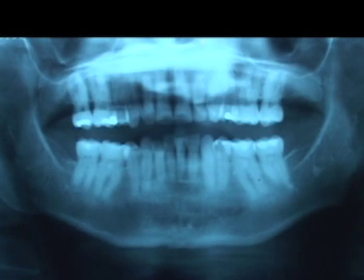This is this patient's panorex X-ray. You can see that she is missing 4 third molars as well as 4 first bicuspids. This is in keeping with her history of having had 3 years of orthodontic treatment.